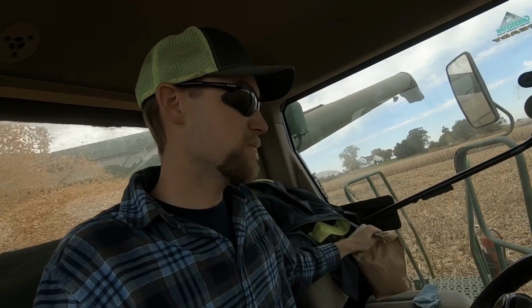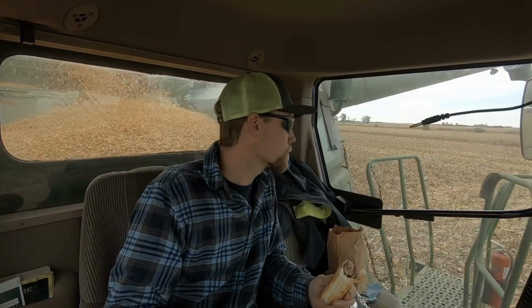Lunch is here. Today is the local FFA brat lunch sale at the elevator. When I was in high school, we started that up. Sell brats to all the farmers for a fundraiser. The brats are really good, and it goes to a good cause. Good job, FFA. That's a top-notch brat.